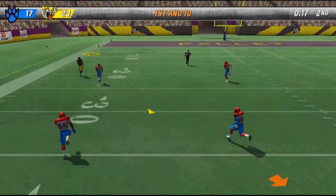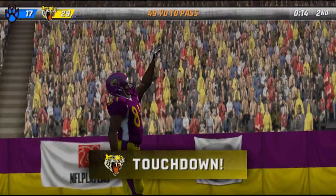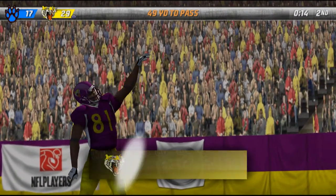With the pass, he made the catch. Touchdown! Brady won gets his second touchdown catch of the game.